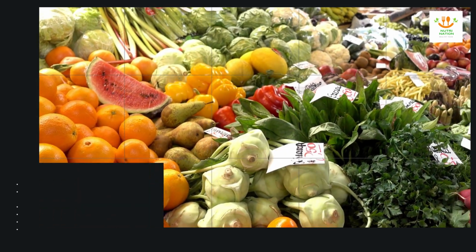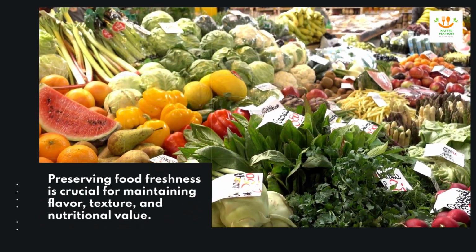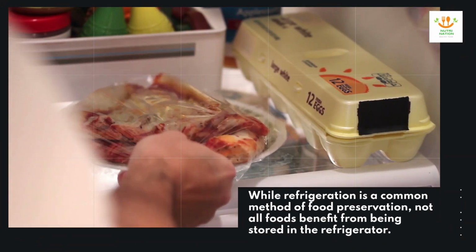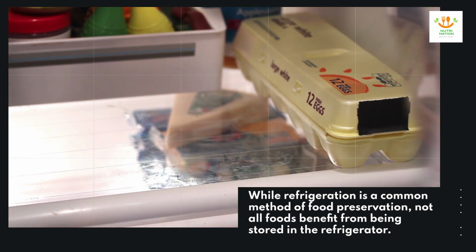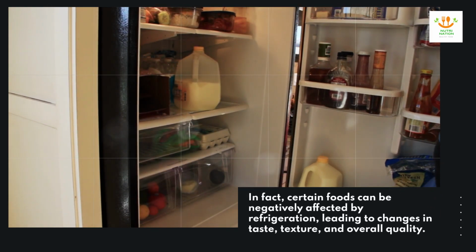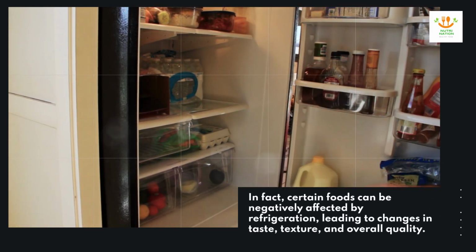Preserving food freshness is crucial for maintaining flavor, texture, and nutritional value. While refrigeration is a common method of food preservation, not all foods benefit from being stored in the refrigerator. In fact, certain foods can be negatively affected by refrigeration, leading to changes in taste, texture, and overall quality.